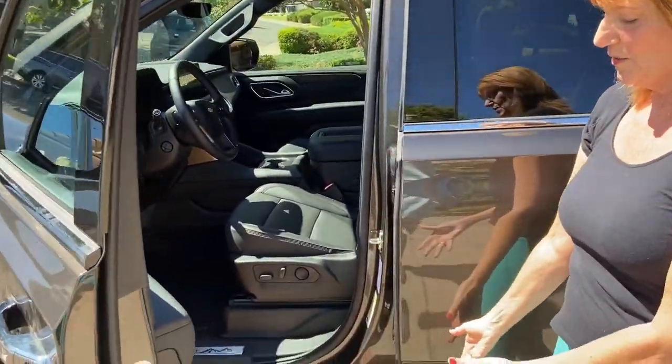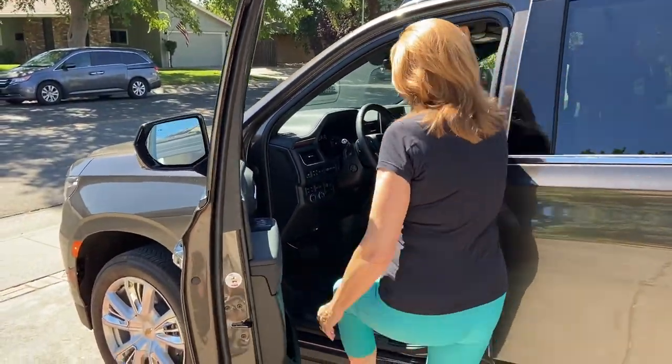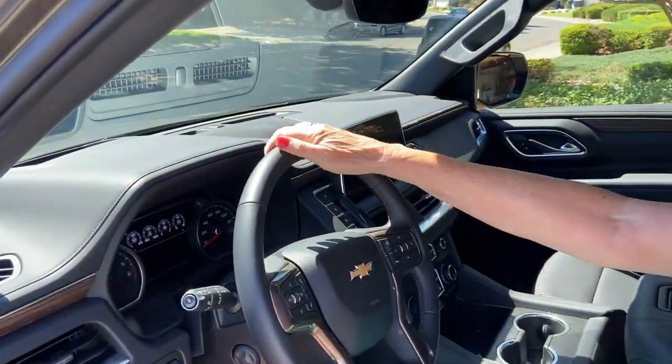And it is so kind to give me a step up on in. See how that fits. How easy is that? That's wonderful. Lots of room. Fits my body. It's pretty cool. You like it? Yes, I do. Perfect family vehicle.